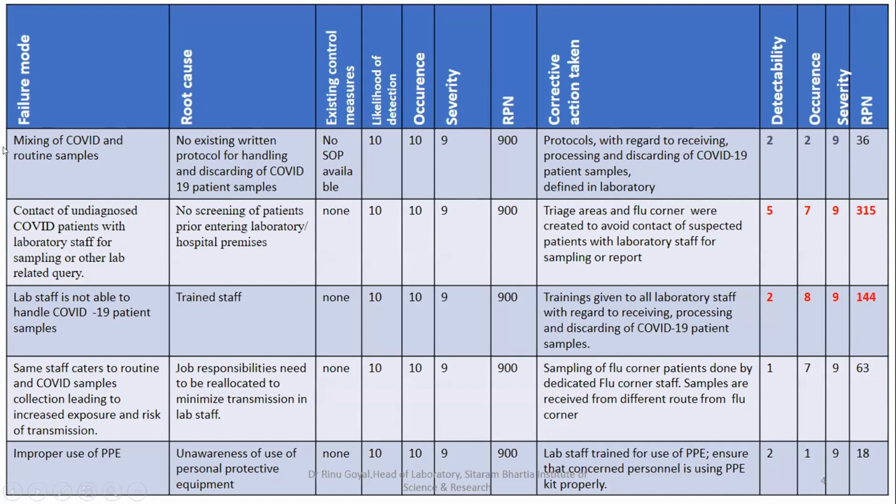So in this, the failure mode can be that there might be mixing of COVID and non-COVID samples. What was the cause they had identified? Because there was no written protocol. So when there is no written protocol, no training, no process in place, there will definitely be mixing of samples. So there was no existing control measure.